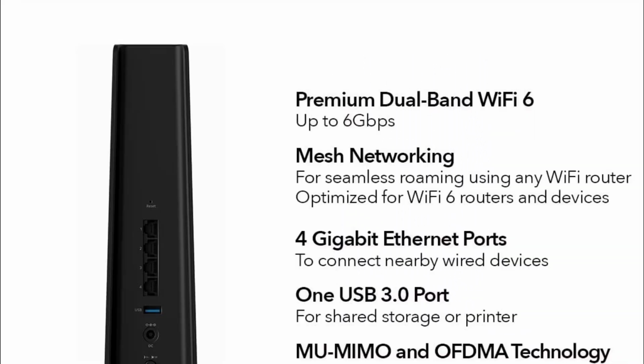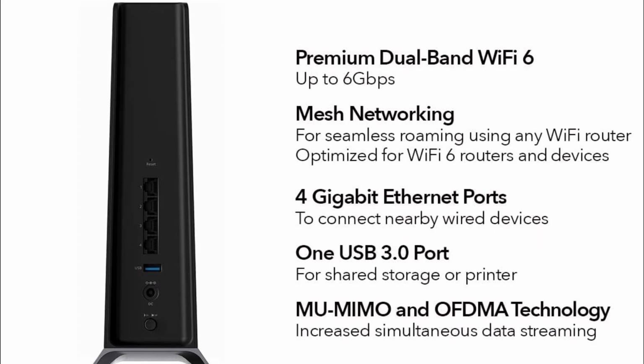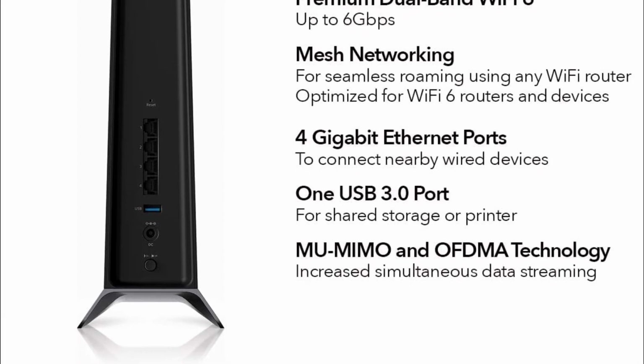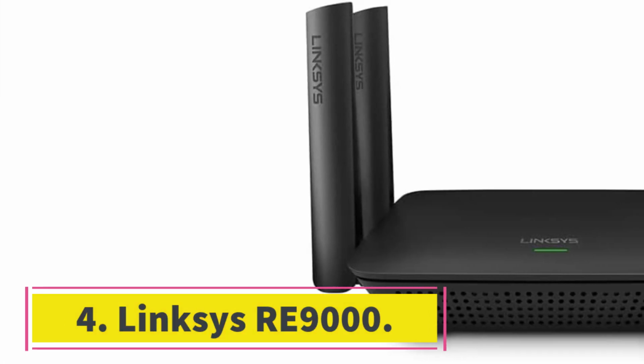The range trade-off for speed is the big callout with this extender compared to the Linksys RE9000. The EAX80 has the 3rd best range on this list, so you're essentially paying for more speed and the added USB port.